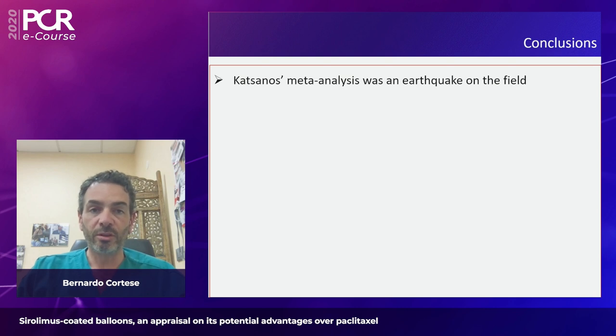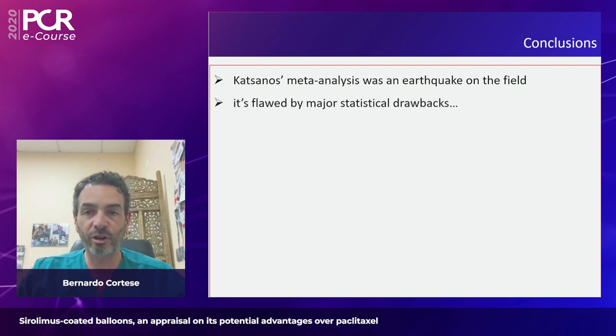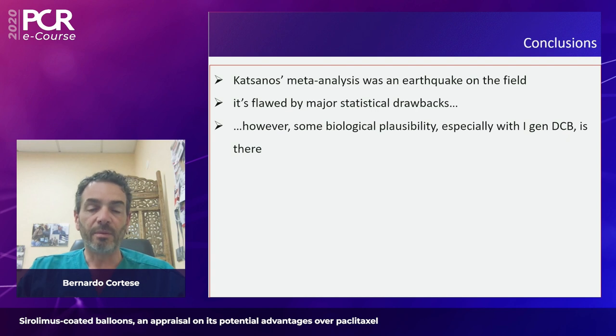So my conclusions: Katsanos' meta-analysis is, for sure, an earthquake in the field of interventional cardiology and also in the peripheral field. However, this meta-analysis is flawed by major statistical drawbacks. There is some biological plausibility showing that paclitaxel may be harmful in at least some of our patients, mostly with first-generation paclitaxel-coated balloons.